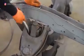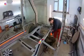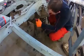The next step, we need to expand the beam. We will expand the beam, again, with any of our tools. This is a circular saw, and we connect all this with welding.